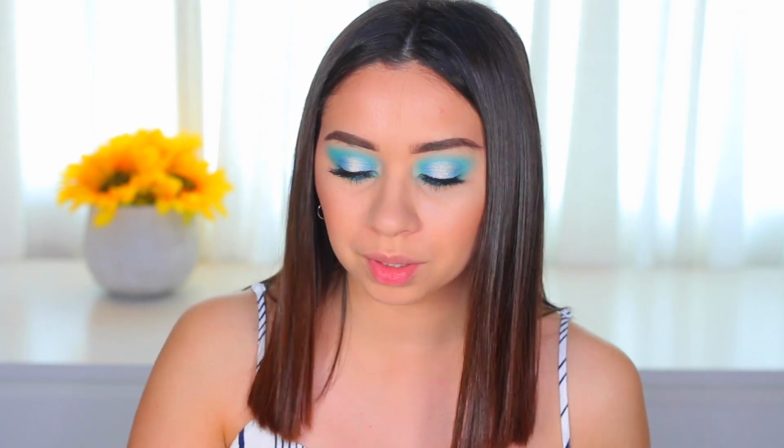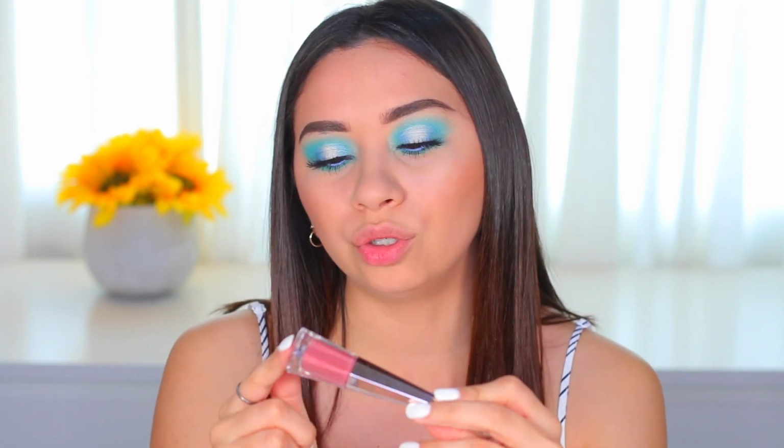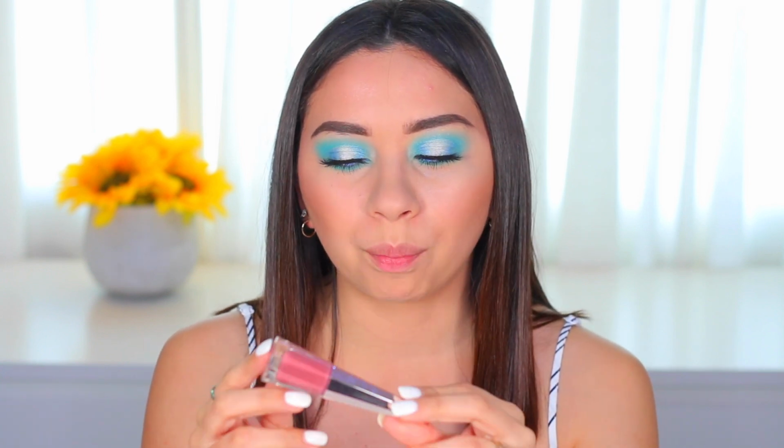And then for the lips, I think I'm gonna use this one by Fenty. This one is called Uncuffed, and it is a nude. I think it's like a purple from what I remember, like a mauve purple nude shade. So I think it's gonna look good. I don't know, but I'm gonna put it on and see how that looks.